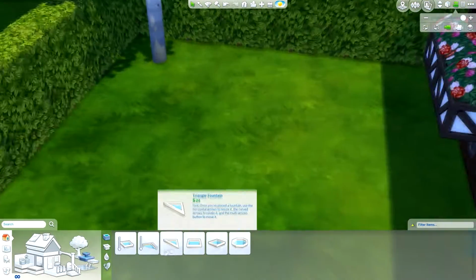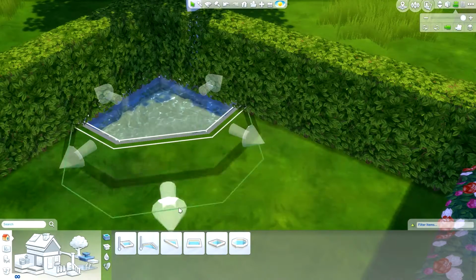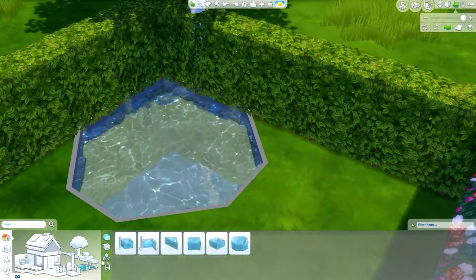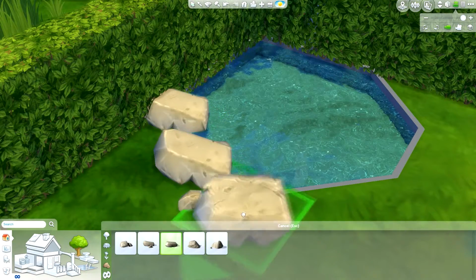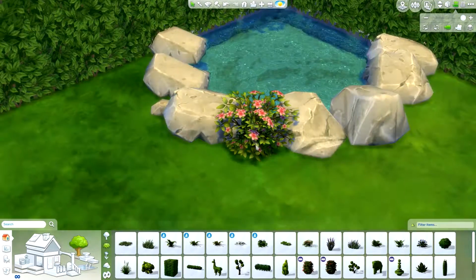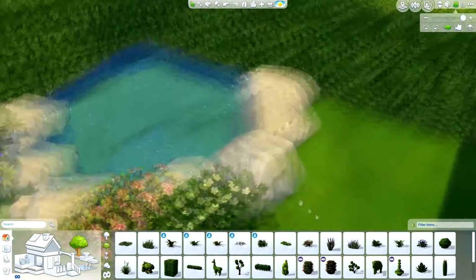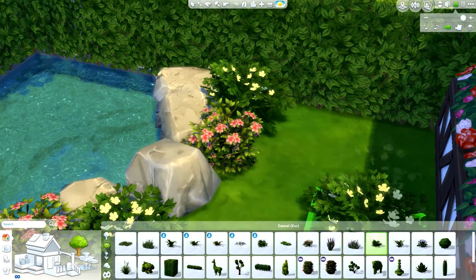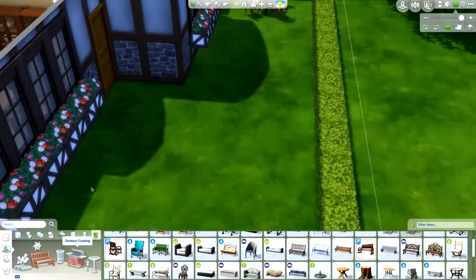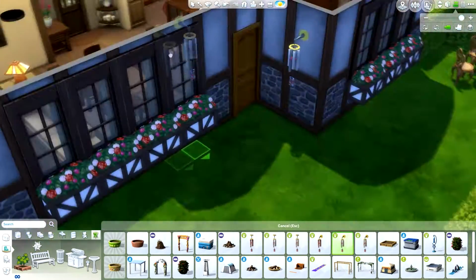So now we're on to the back garden. I did have a bit of trouble with this actually. When I attach the fence to the walls, it kept making it into a separate room. It put a concrete floor down, which was so annoying. So I had to go back into the normal flooring section and get the grass and put it in. But it didn't look too right, so I just had to not make the fence touch the other wall so it wouldn't class as one room.